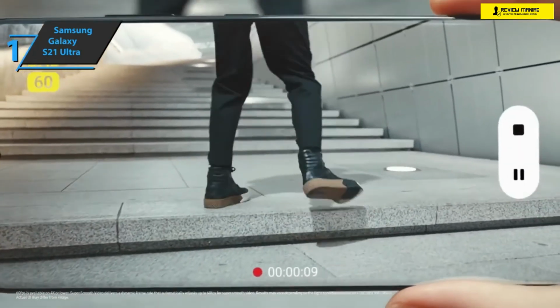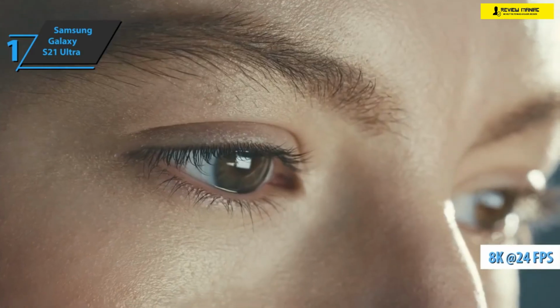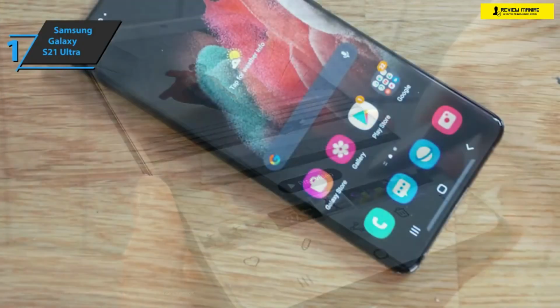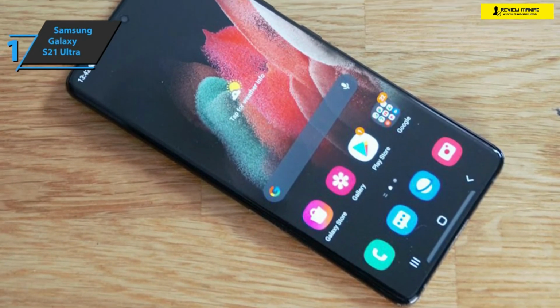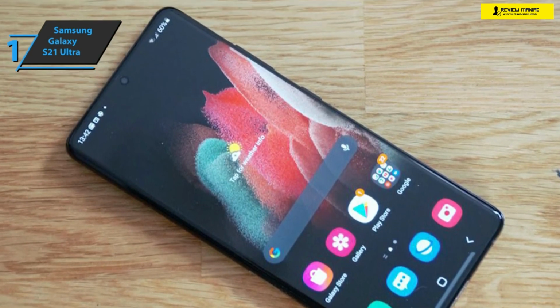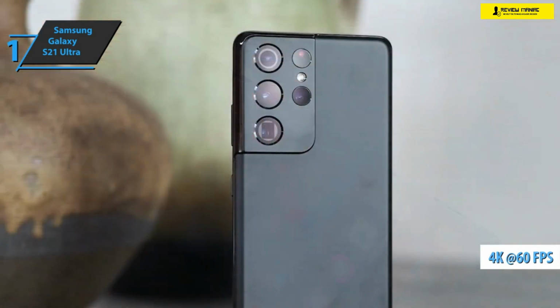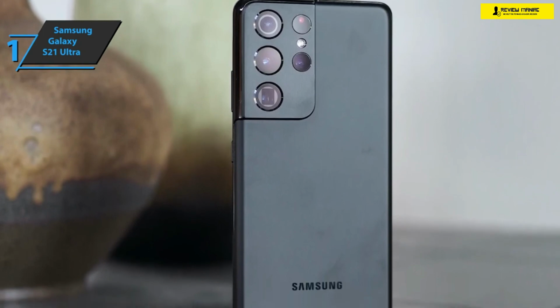When it comes to videos and selfies, the Samsung Galaxy S21 Ultra is capable of recording up to 8K resolution at 24 frames per second. Of course, it's not exactly recommended to record at this quality all the time because videos can take up a lot of space in the internal memory, and you can only watch this quality on 8K TVs. The terminal also supports 4K video up to 60 FPS and is the best choice for recording. It boasts pretty good details and color as well as excellent stabilization.